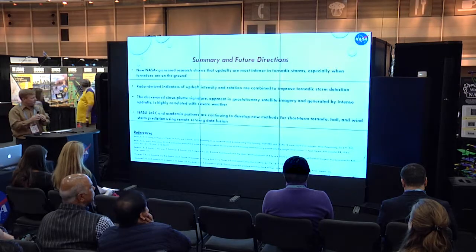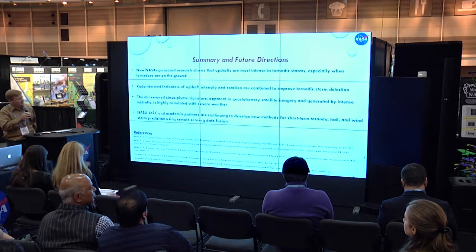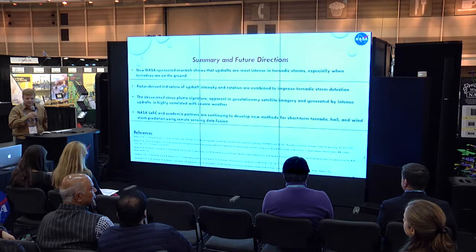So that's it in a nutshell. This is one way that we're using satellite data and fusing it with other remote sensing data to improve severe weather forecasts. Thank you.